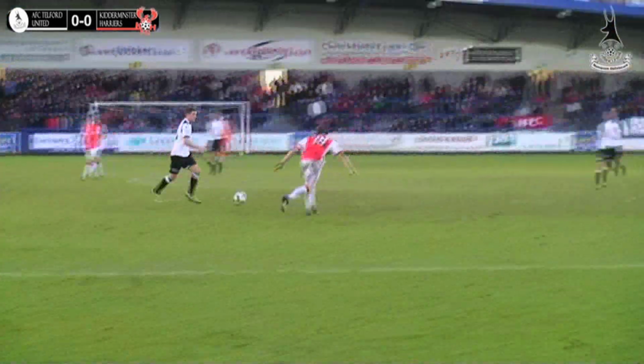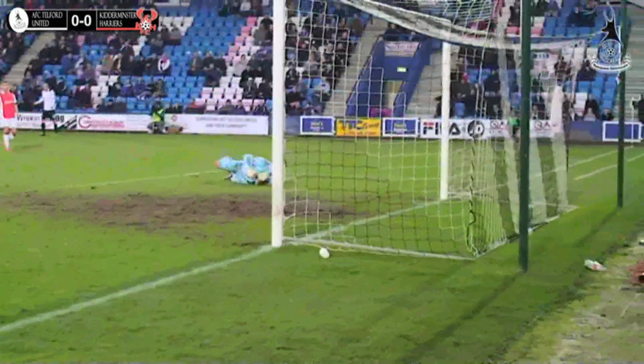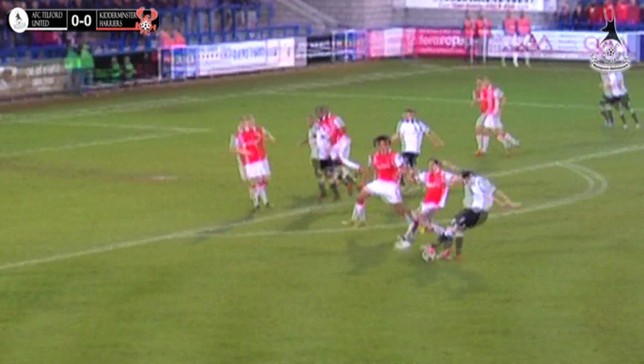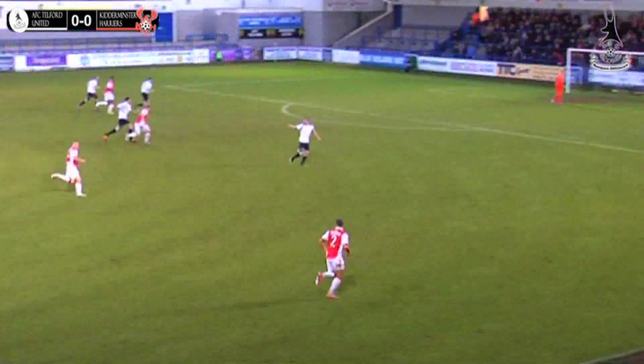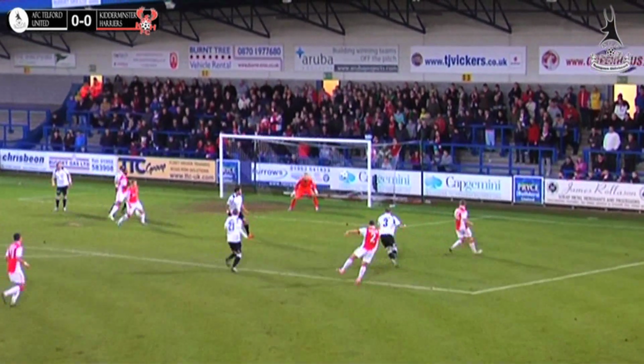Sharp, a lovely cross-field ball to Leslie, who cuts into the centre. To Sharp, who has to stretch his leg out. Goes for goal, takes a deflection, and it's a goal kick. And it's a superb opportunity for Telford, and a good shot in the end from Chris Sharp. Well, they've got acres of room now. This is promising. Lee Vaughan against his former team. In towards the penalty area.